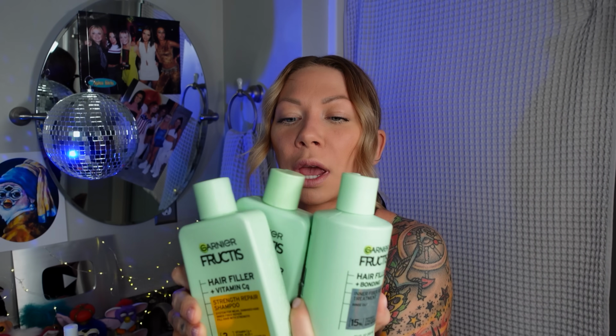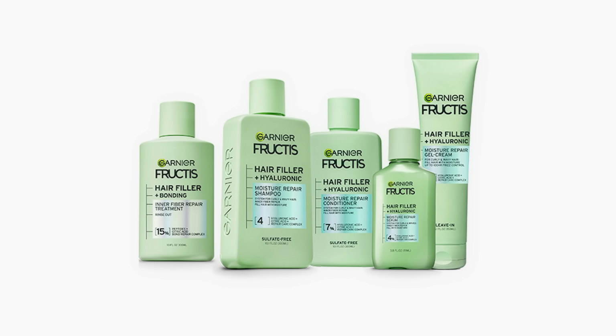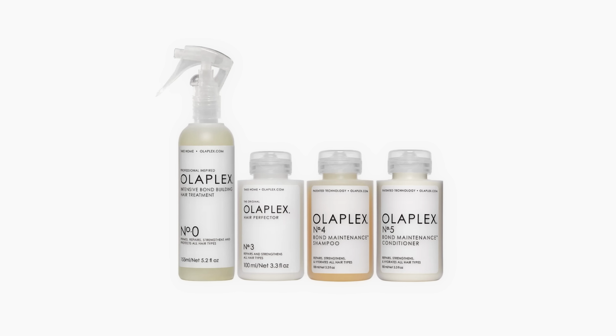This is the new Garnier Fructis system. I think they're $8 a piece. The gimmick is it's kind of like an Olaplex daily wash dupe. You start with this one, the inner fiber repair treatment. You put this on for 5 minutes. I have been testing this for about 3 weeks now and I like it.